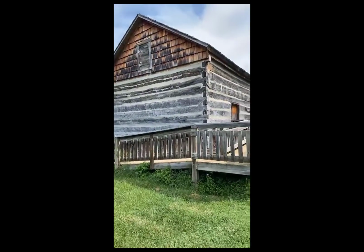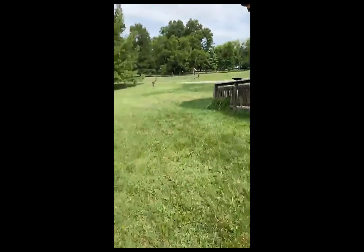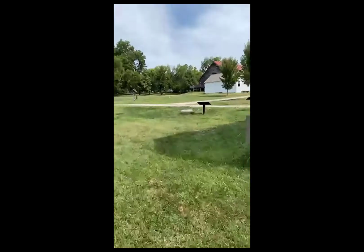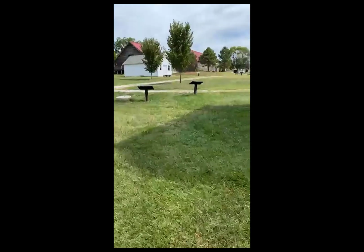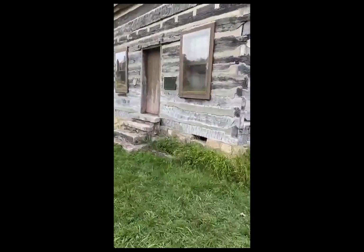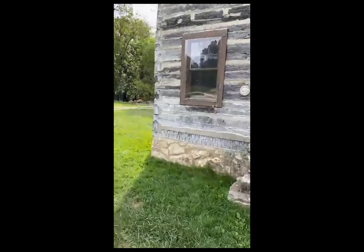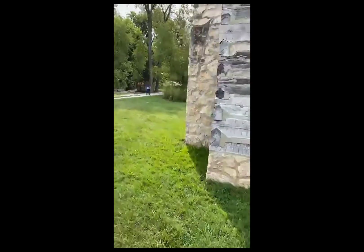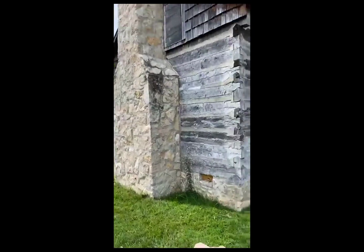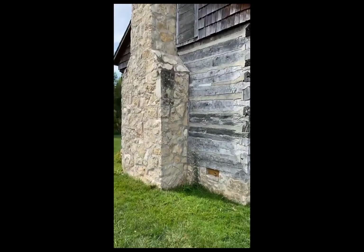So if you want to know, and there's no windows. The only windows appear to be on the front. And I don't know if it had these windows or it had more windows or less windows when it was a slave cabin. But it is kind of striking that the only windows on this cabin are on the front. I don't know if those were later additions or if when this was a slave cabin that they had more windows or less windows. Looks like they had a couple of doors to get into the top upstairs area. Probably a loft of some kind.